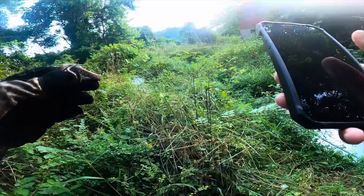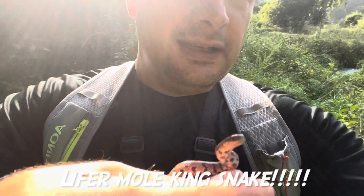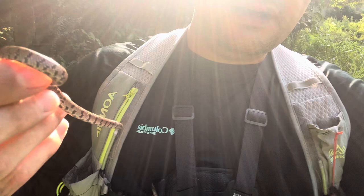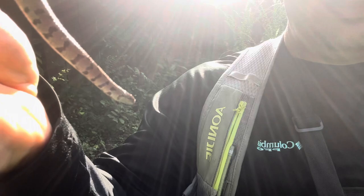It might be hard to see, but this is the entire reason I got up early today. I was supposed to work today. I took off because I have to finish moving, but I shot up here to this spot real quick before I started moving. And the goal was to find the mole king snake, which are super rare, very hard to find.